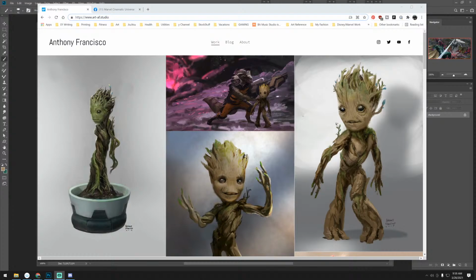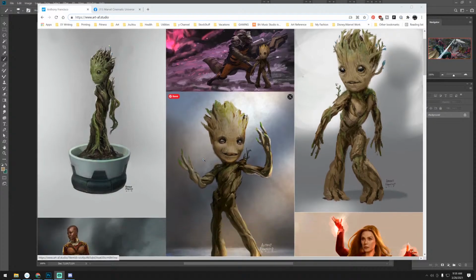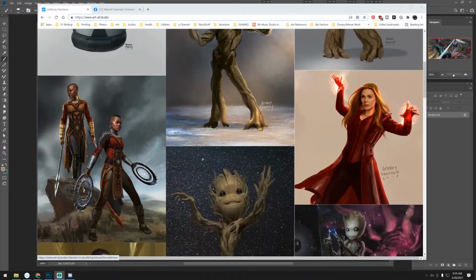And I have up my website just to show you guys what I do. My most notable designs are for Baby Groot. So these are some of my designs for Guardians of the Galaxy Volume 1 and Guardians of the Galaxy Volume 2. And hopefully Volume 3 will be coming soon. Yes, so this is my website and just showing some other stuff I've done.